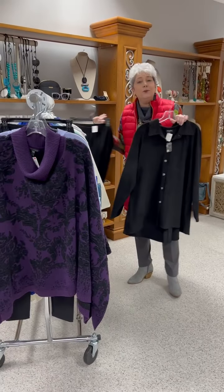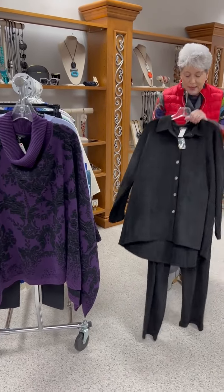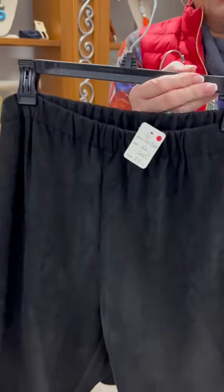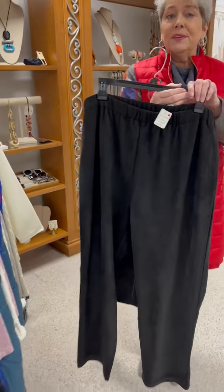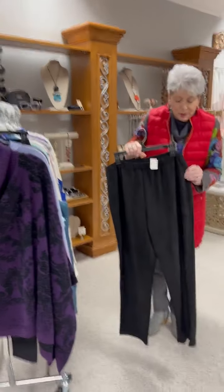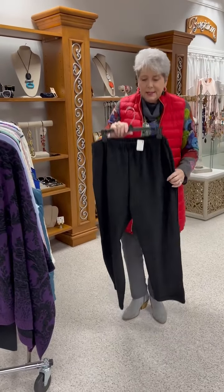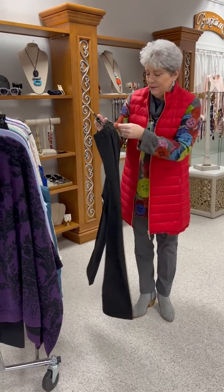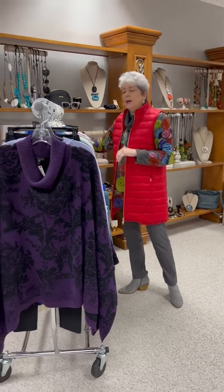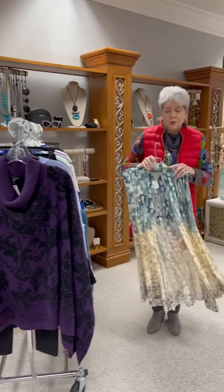And then if you wanted to make it into a pantsuit, you certainly can, because by the same brand, I have the washable suede in a black pant. But this is also a good basic. It is a pull-on, it has your pockets, and the fabric is amazing. Originally priced at $84. Now I've got a couple of pieces left in your 1 and 2X.